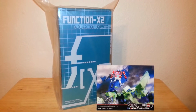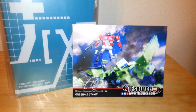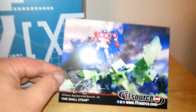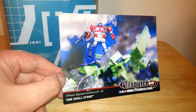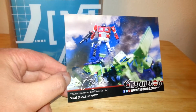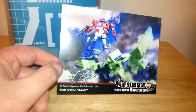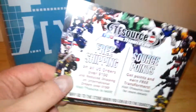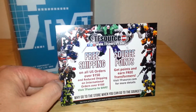So, looking at the stuff real fast. Here's the TF Source card. Came with, looks like a limited art series they do. I don't know. I don't get a lot of stuff from TF Source. It's got, I'm guessing, the artist signature there. One Shall Stand with an Optimus toy standing over Devastator, looking really, really cool. Definitely digging that. And then on the other side, TF Source advertisement.